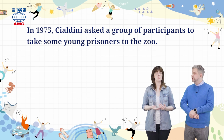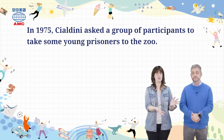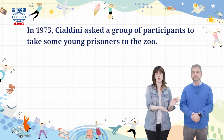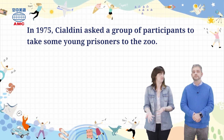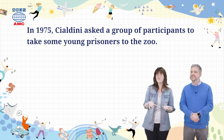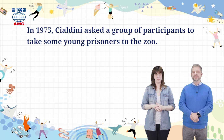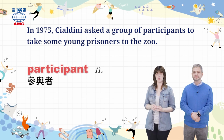Volunteers from the community maybe. Yeah. He said, hey, there are these kids, probably, who are in prison and we want you to take them to the zoo. Would you want to do it? Ooh, it doesn't sound... You'd probably say maybe not. No. So he was asking participants.